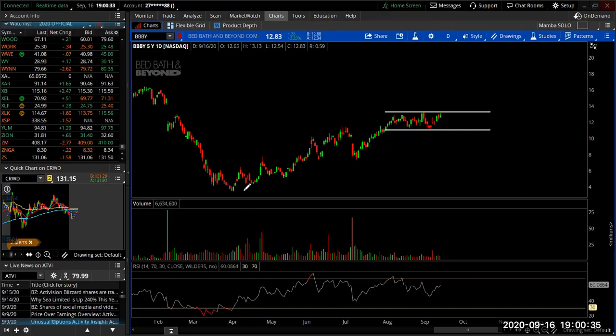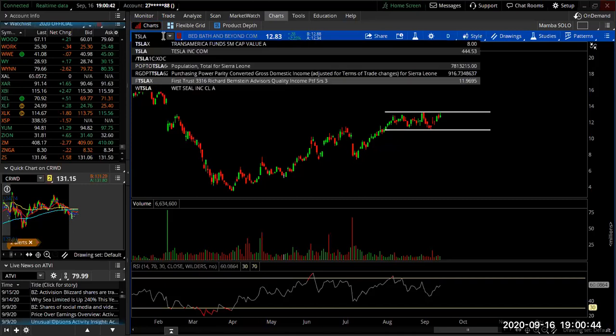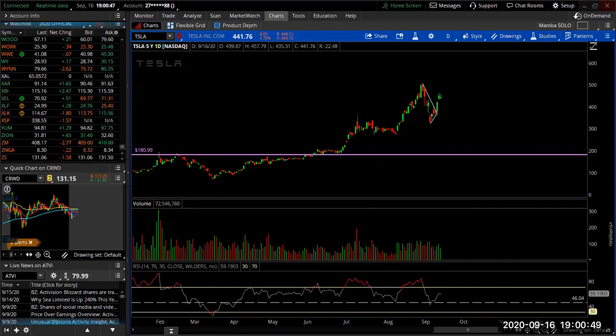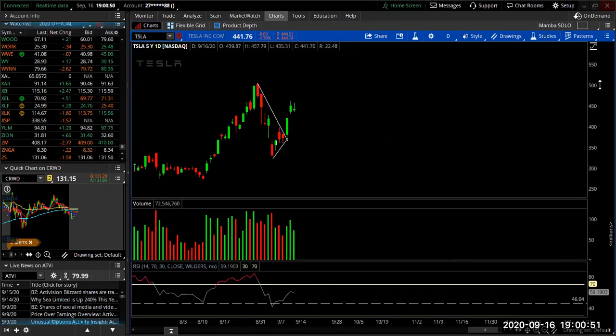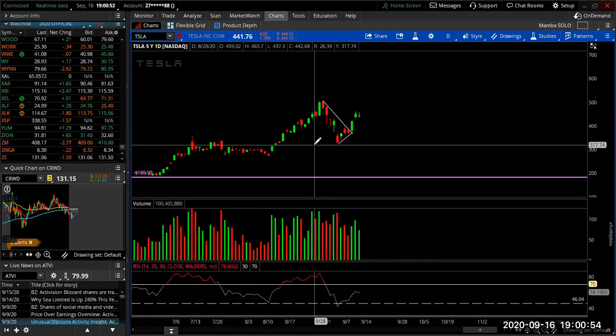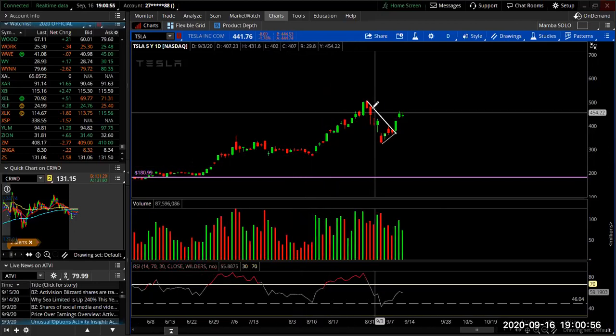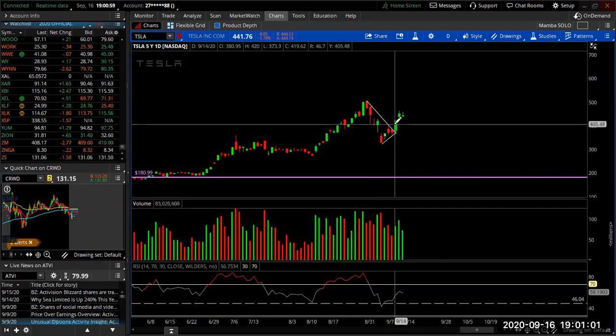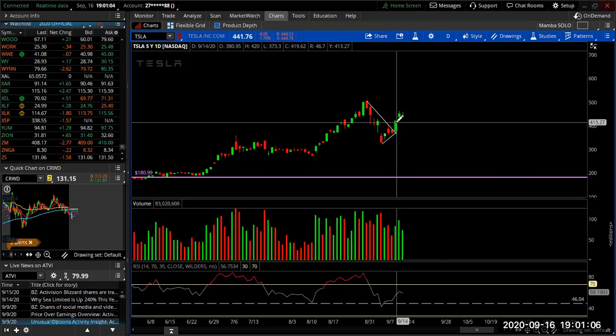I want to show y'all one more thing. I got caught in Tesla. I don't ever short Tesla, but last week trapped me a little bit. But that sucker broke out. I've been making some nice licks since June on this one, but I got caught in it. Finally recovered. I gave back about 700, but I got back 9. And then I went back in.